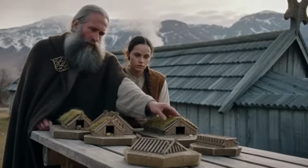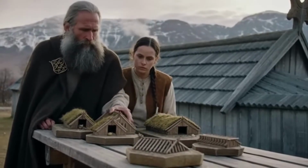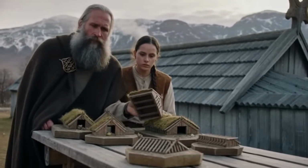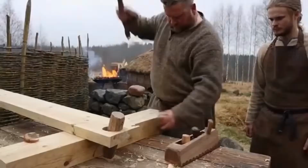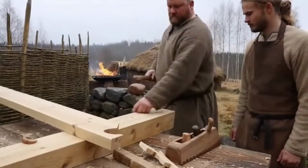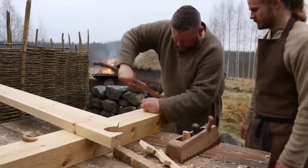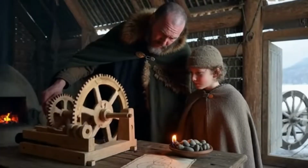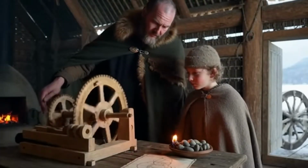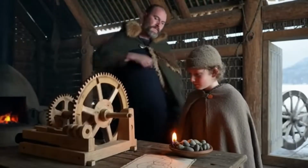The longhouse is a testament to human adaptability. It shows that intelligence is not measured by the complexity of the tools available, but by the effectiveness of the solutions produced. The Vikings had stone, wood, turf, and fire. They had observation, experience, and necessity. And from those elements, they built a machine that worked for centuries.